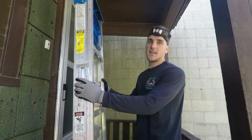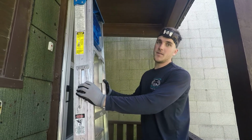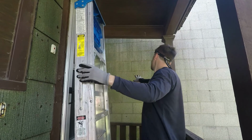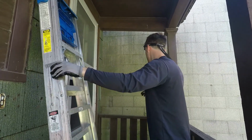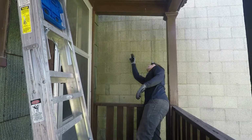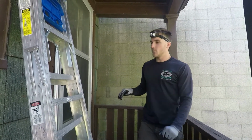We're going to go up in the attic and see if we can find an entry point, due to the fact that we can only really look at this side of the roof, and this side has this concrete wall here, so it's very hard to get any sort of ladder in here and check it out. But I believe they're getting up and in, and I believe it's raccoons, but I could be wrong, so we're going to go find out.